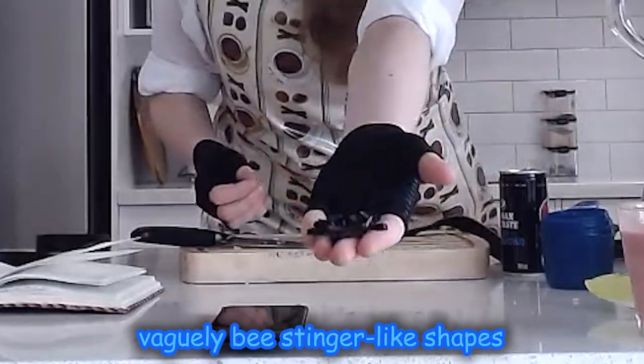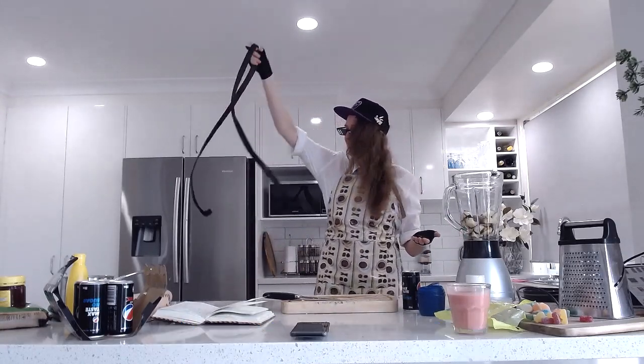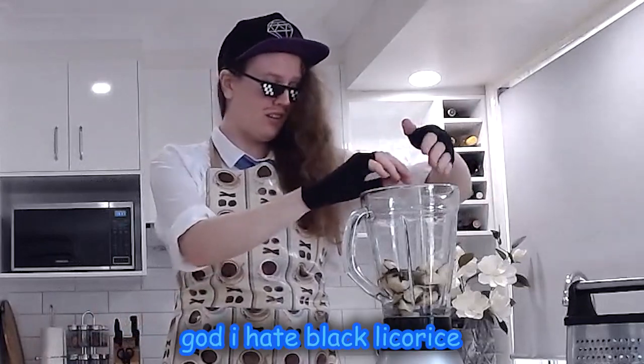So anyway, we're going to cut this into little bee stinger shaped things and hope for the best. I've cut this into some vaguely bee stinger-like shapes, and unfortunately, I still have pretty much all of my black licorice left. There is just so much of this stuff. In the bee stingers go, I guess. God, I hate black licorice.